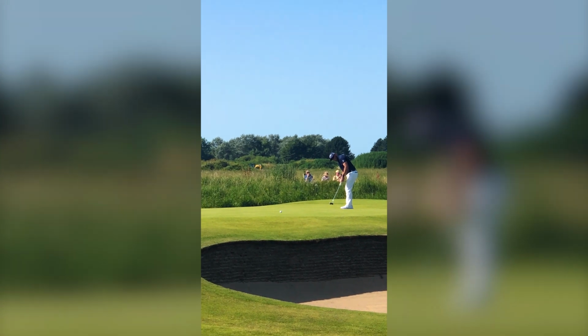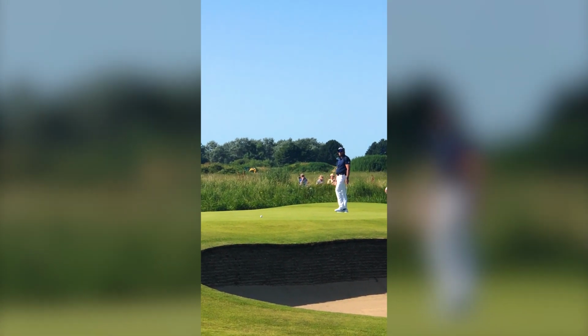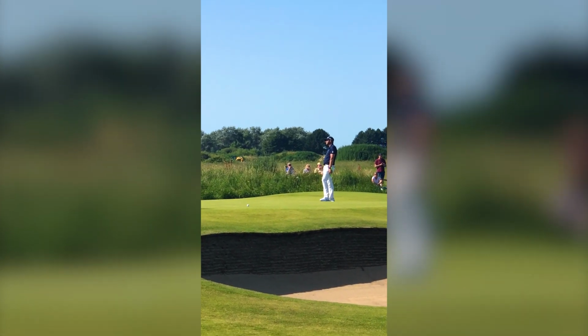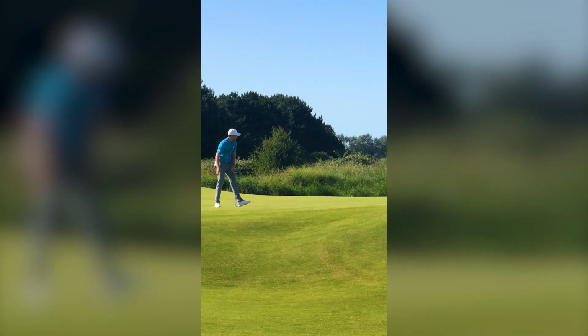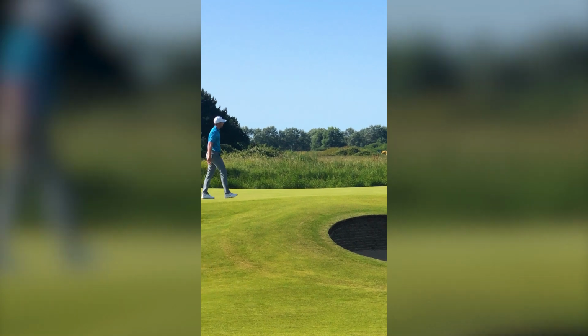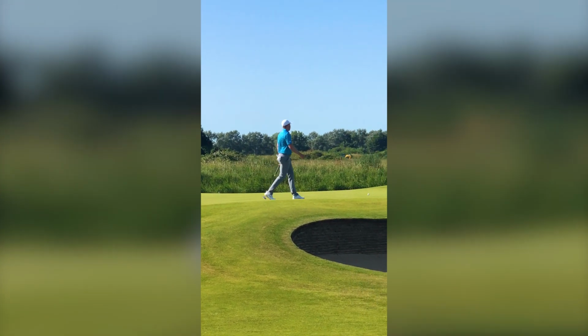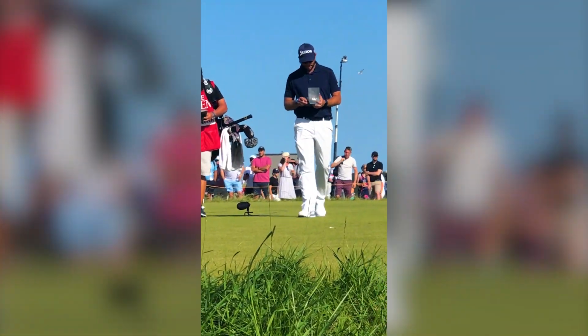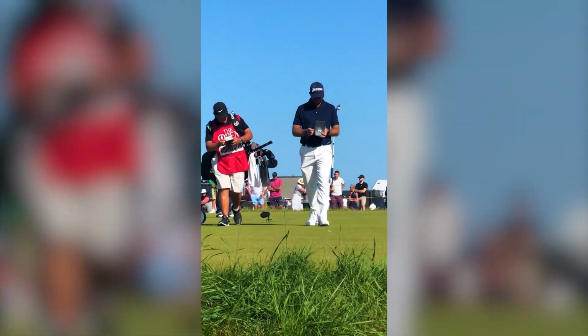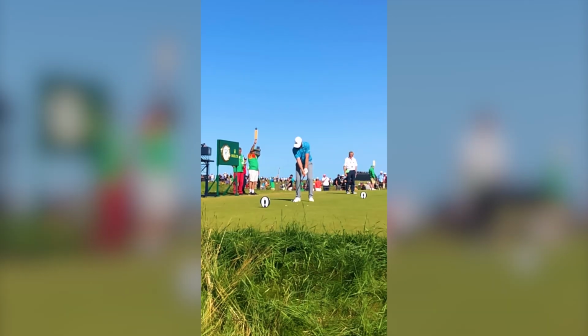Here's Dean. I believe this was for the eagle. Really, really good putt, you know, tap in birdie there. And here's Daniel Berger for the birdie, which I don't believe he managed to make. I think he tapped in for the par then. Then we go on to, this is now the 16th. I had to jump ahead. The 15th hole's not really great for viewing. So this is the 16th tee now.